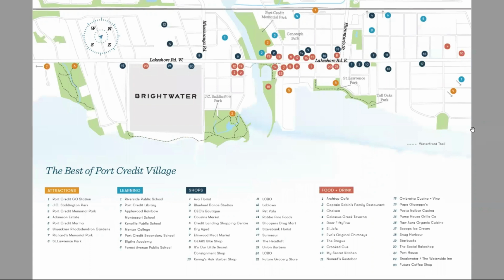So when we look at this next slide, really we're looking at Port Credit Village, and you see all of the dots in regards to 23 different restaurants, coffee shops, lounges, all along the strips. 21 different boutiques to go shopping. You have your educational facilities. You have your public transit, your GO train stop, which we'll get into further.